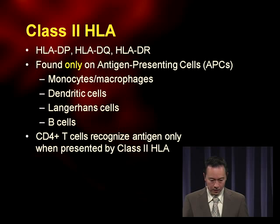Now, class 2 MHC or HLA are only found in antigen-presenting cells. So what are these? These are monocytes, macrophages, dendritic cells, Langerhans cells, and sometimes B cells can also act as antigen-presenting cells.